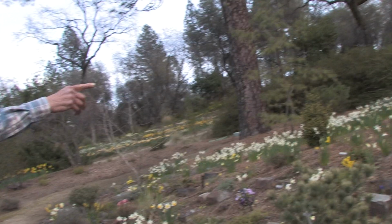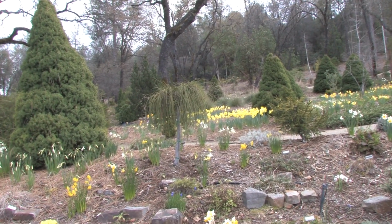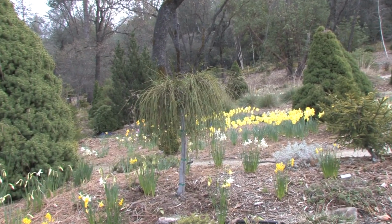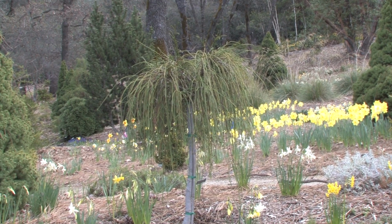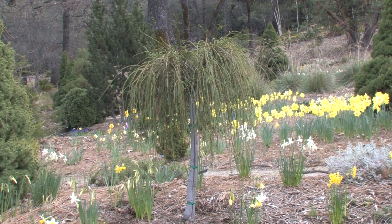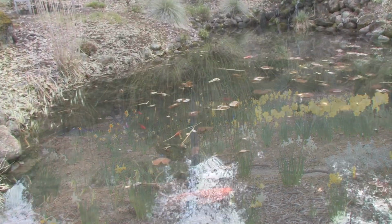That's a whipcord cypress up there, that weeping one. Okay. And that's a sort of rare plant because it's grafted on the stem. Everything from the top will eventually weep clear to the ground. Wow. How old is it? This is only about 10 years. Oh, goodness sakes.